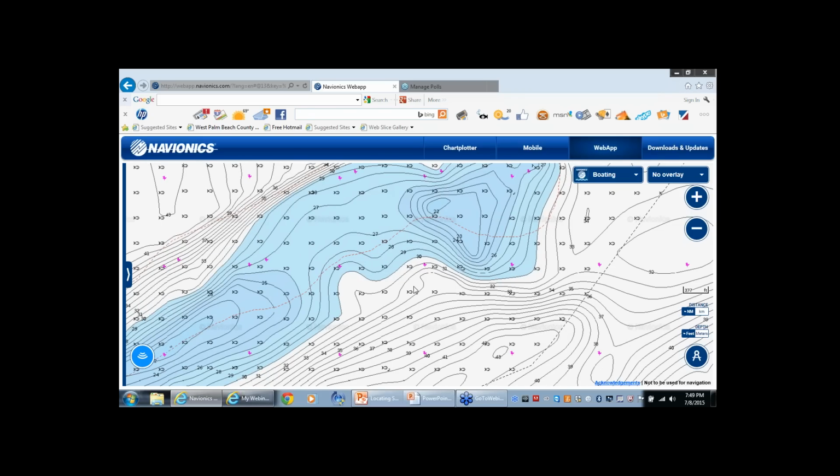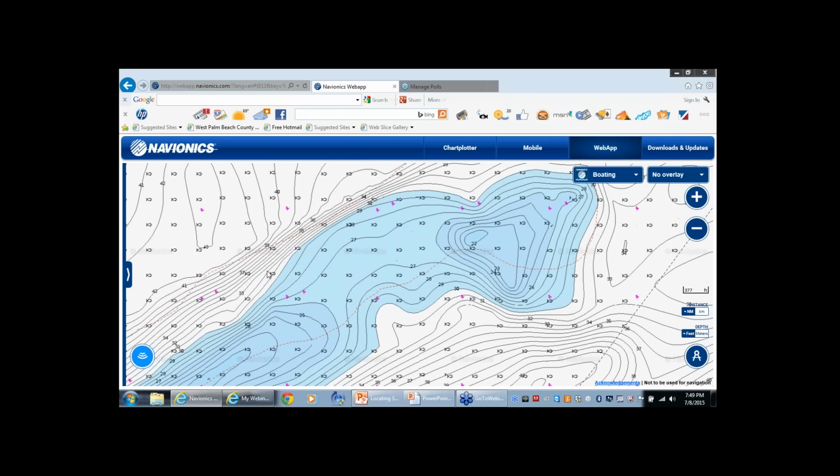Again, you're not going to look for super strong current for fluke. You're going to look a little more of where they can sit, where they can get bait brought to them. You don't want super, super strong current unless you're looking at a deep hole. So you could fish there and you're going to fish along the edges.